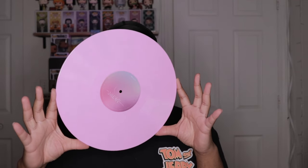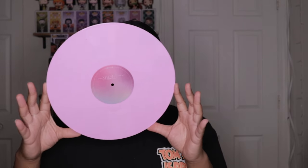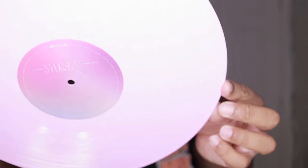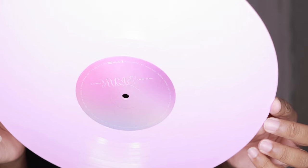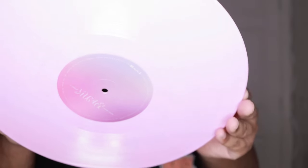Whoa, that's nice. I like it. So very pink, as it should be. That's the focus. Okay, it's focused. That's how the other side looks. All right. I like it. I can't wait to spin it.